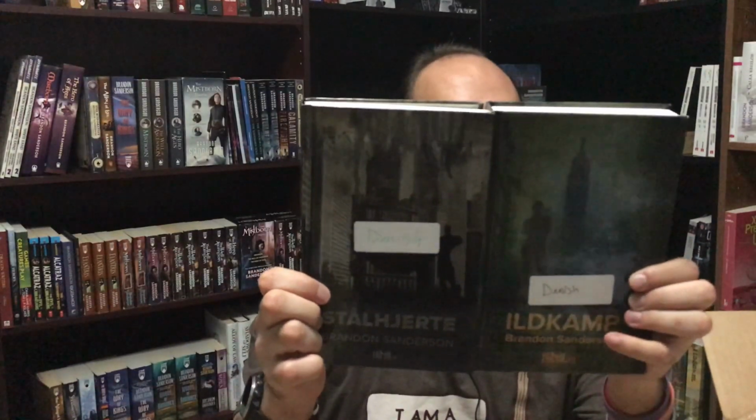Nice. Danish hardcovers of, well, I would have assumed that that was Steelheart until I saw this one, which says what I assume is the word Steelheart on the front. So I think the second one is probably Firefight, and it's a view of like Babylon under the water. Yes. So it says this one is a translation of Firefight, and this one is Steelheart. Very nice, solid hardcovers, no dust jacket.